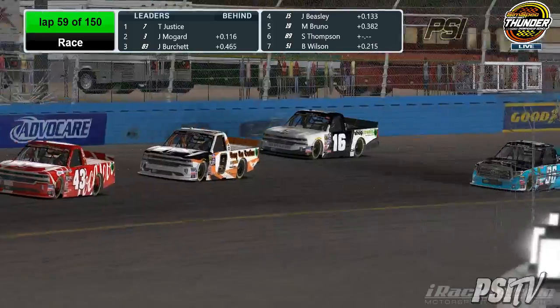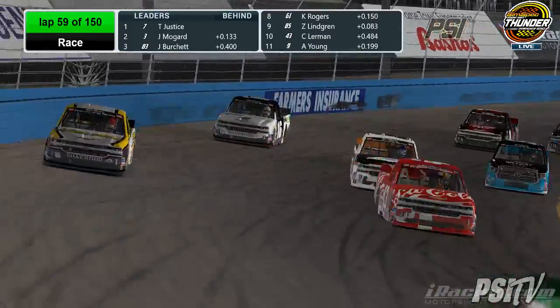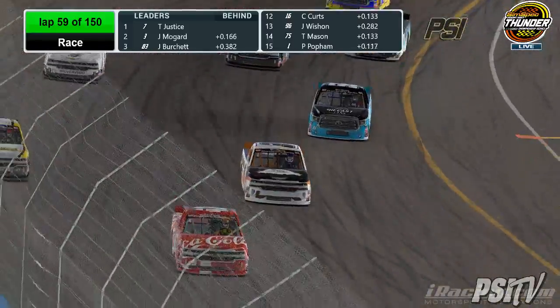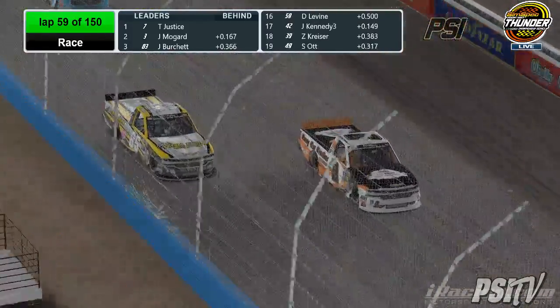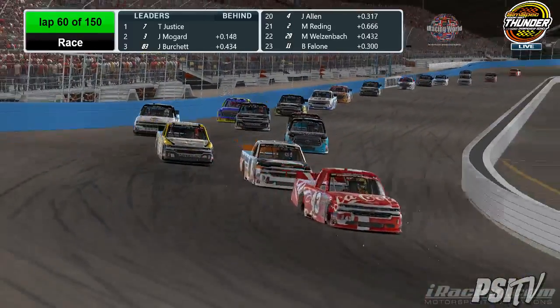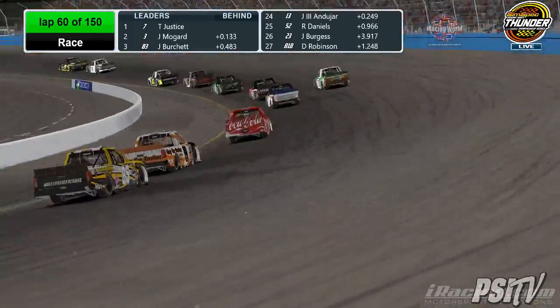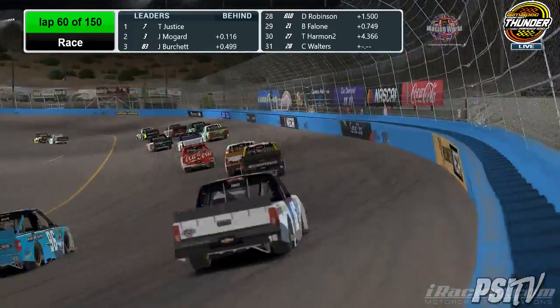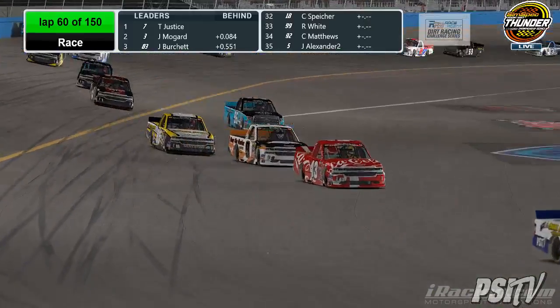Clayton Kurtz, Aiden Young, Zach Lindgren battling for the last few stage points here at the end of stage 1. Craig Lehrman also in that battle. Aiden Young just made the pass for 10th so far on Zach Lindgren, so Zach Lindgren falls out of the top 10. If the stage ends here just like this, which it will in just under a mile, Zach Lindgren won't get any stage points in stage number 1.